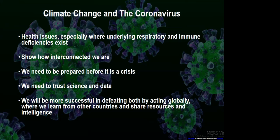We need to be prepared before it's a crisis. I think we've been very reactive in the United States, which hasn't served us well. And with both climate change and the coronavirus, we need to be proactive. With climate change, since we know so much about it, there's really no reason we aren't proactive. We need to trust science and data. We saw in the beginning of the coronavirus, the scientists were dismissed. The same thing happened with climate change, and thankfully it's not that way anymore. In both cases, we're more successful if we act globally and not in a silo. We need to be able to share what we learn with other countries and to learn from them.